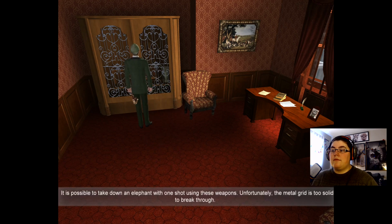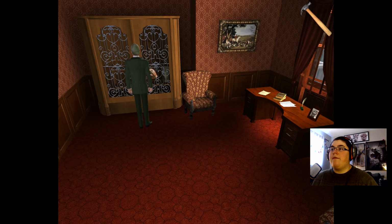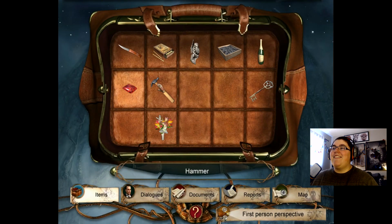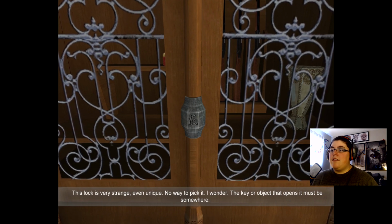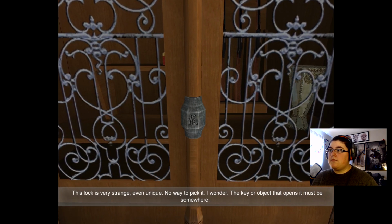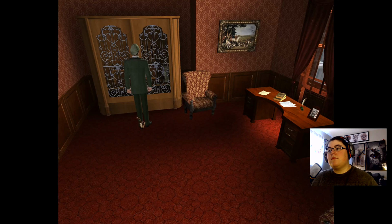It is possible to take down an elephant with one shot using these weapons. Unfortunately, the metal grid is too solid to break through. Take away your hammer. Oops, sorry. This lock is very strange, even unique. No way to pick it. I wonder, the key or object that opens it must be somewhere. Let's look in his desk.